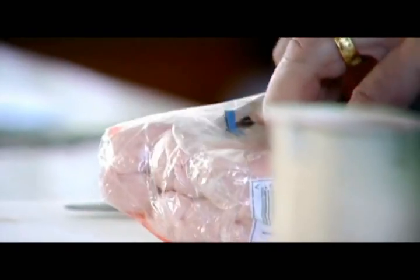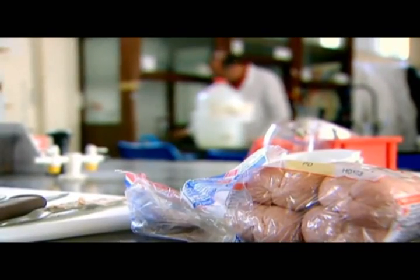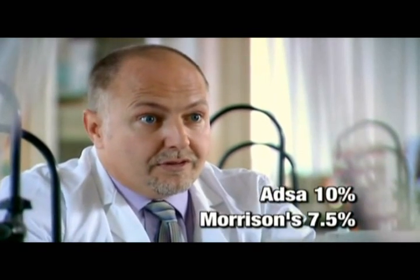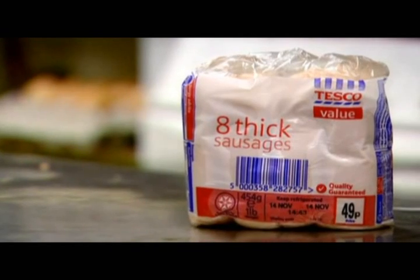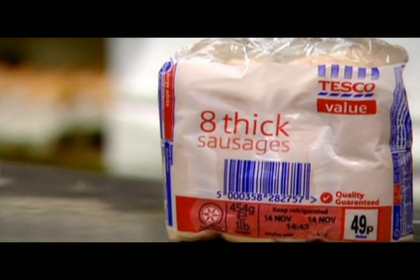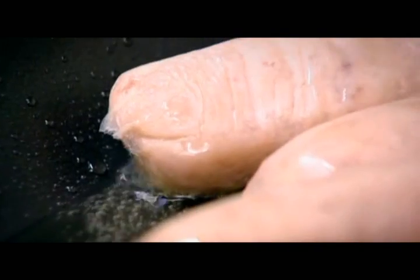Earlier this year, Gordon and his team of food technologists investigated the contents of economy sausages from the big four supermarkets to see how much so-called connective tissue they contained in total. The results are enlightening, if not surprising. Our research showed that the connective tissue levels varied amongst the supermarkets. Morrisons had 7.5%, Asda 10%, Sainsbury's 22%, and Tesco 24% connective tissue. So according to tests carried out by Gordon earlier this year, the economy sausage being sold by Britain's biggest supermarket contains the most connective tissue. That's skin, rind, gristle, tendon and sinew to you and me.